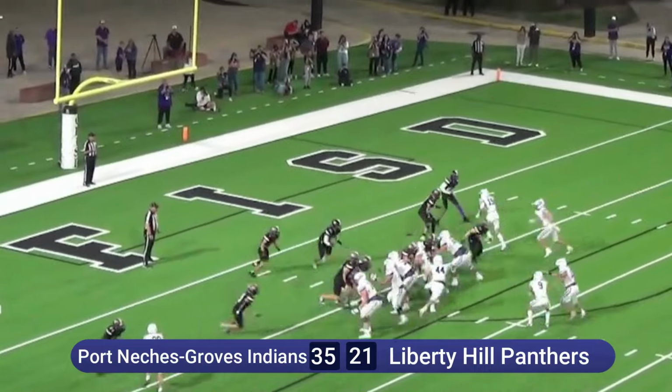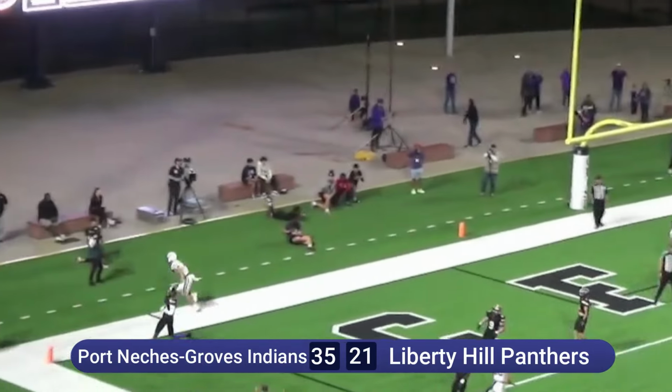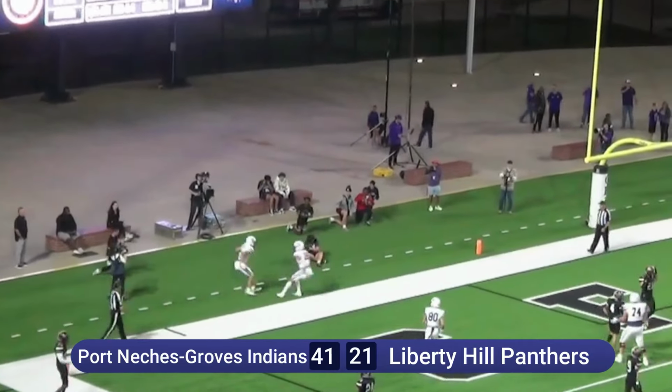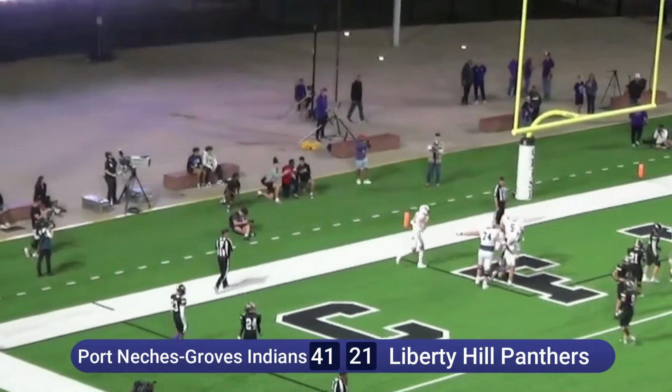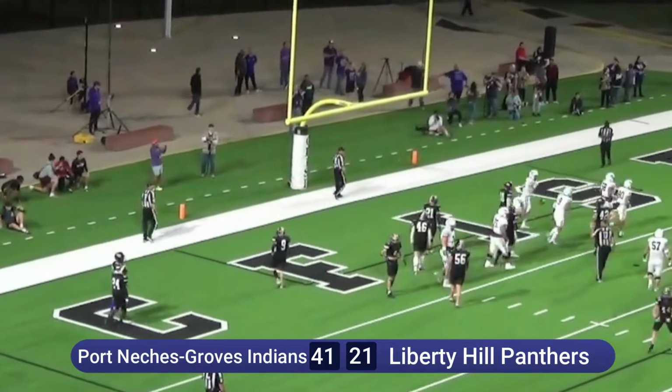And back to Bailey's right. Play action in the end zone. London Numley caught. Touchdown, Indians. London Numley puts up another 6. 41-21. PNG leads. And out goes the Liberty Hill crowd. PNG leads by 20, 4 minutes 21. PNG goes up 3 scores.